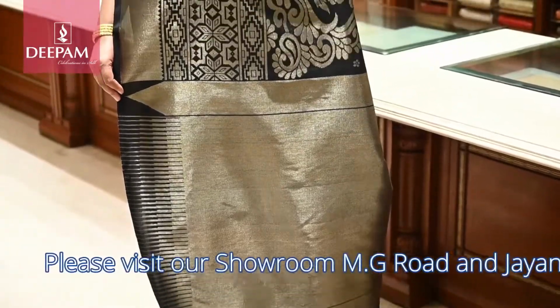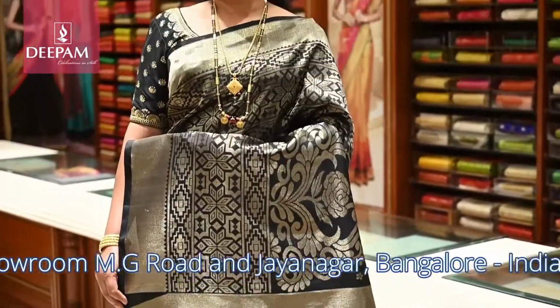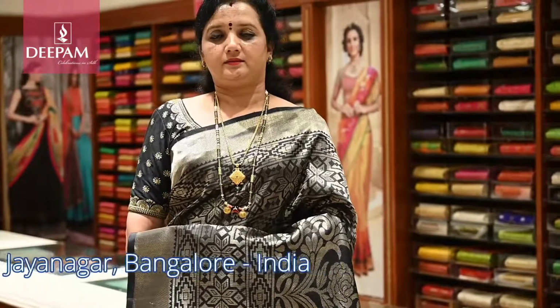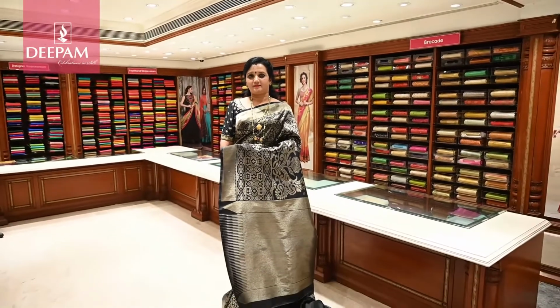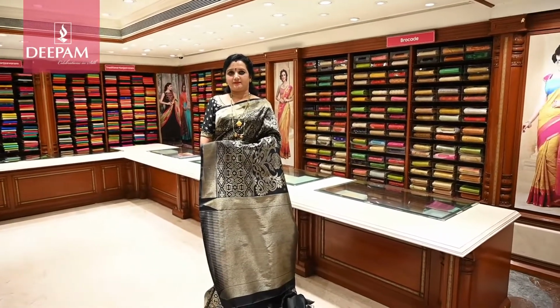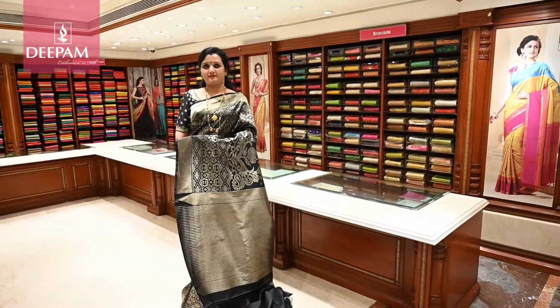This is one of the most beautiful fancy Kanchipuram sarees in Deepam. We have two showrooms, one in Jayanagar and one in MG Road. Please do visit us to get some exclusive, totally different and stunning fancy Kanchipuram sarees.